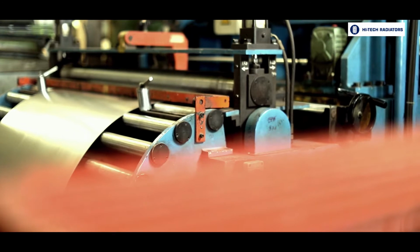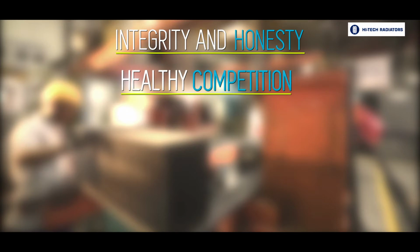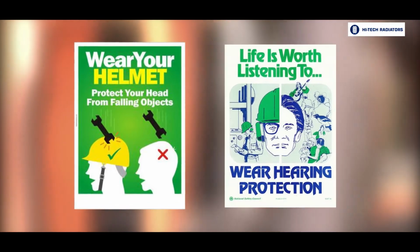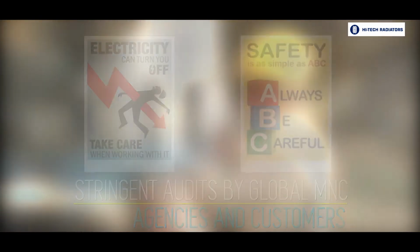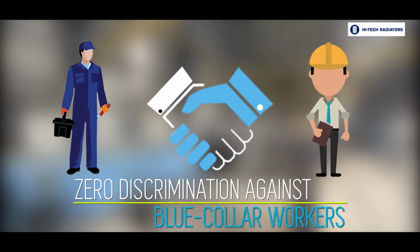The dependability of High-Tech's products is a result of the team's strong values: integrity and honesty, healthy competition, consistent performance, customer satisfaction, stability and safety. Regular safety and sustainability audits ensure smooth, disruption-free operations, evident from stringent audits by global MNC agencies and customers. Similarly, sincere compliance with local standard rules ensures zero discrimination against blue-collar workers.